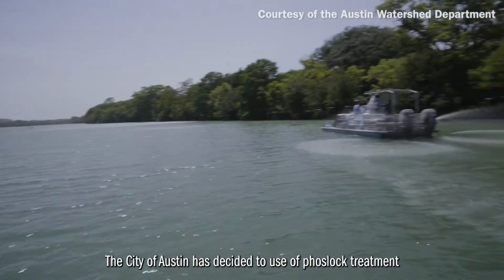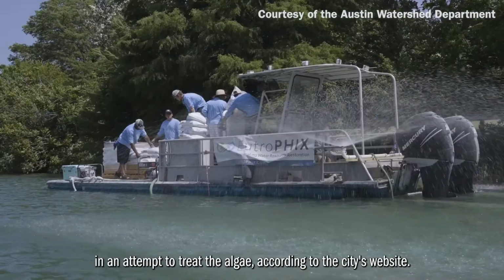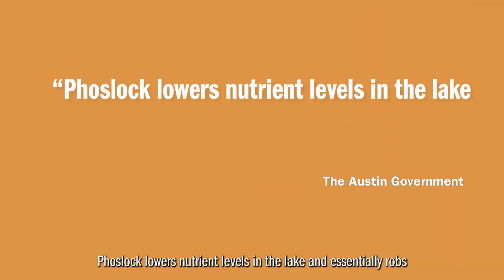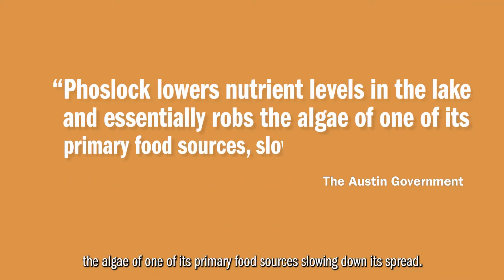The City of Austin has decided to use a Foslock treatment in an attempt to treat the algae. According to the city's website, Foslock lowers nutrient levels in the lake and essentially robs the algae of one of its primary food sources, slowing down its spread.